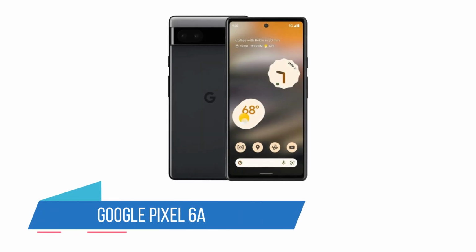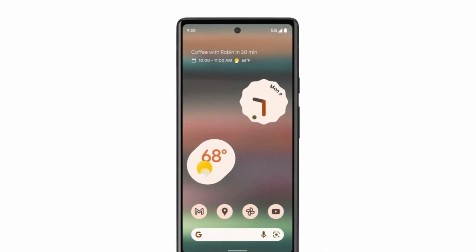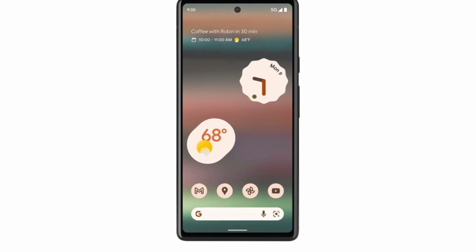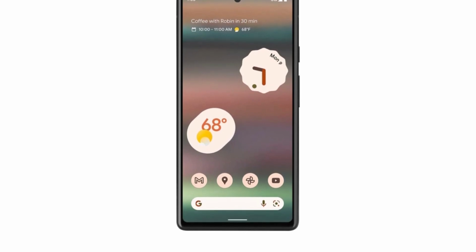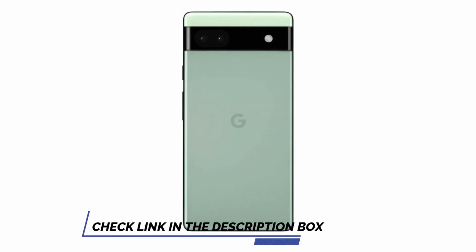Number 4. Google Pixel 6a. Despite its age, the Google Pixel 6a provides the best balance between performance and affordability. The device features a powerful Tensor chip, a custom piece of silicon designed by Google. The processor enables advanced AI and machine learning features, providing users with an unmatched camera experience in this price range.